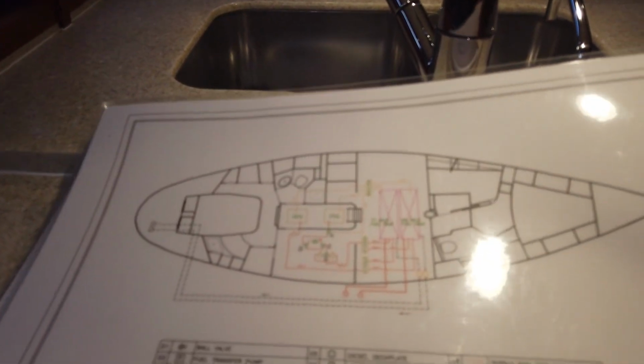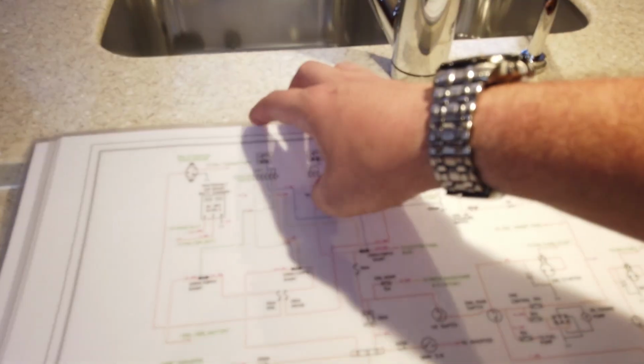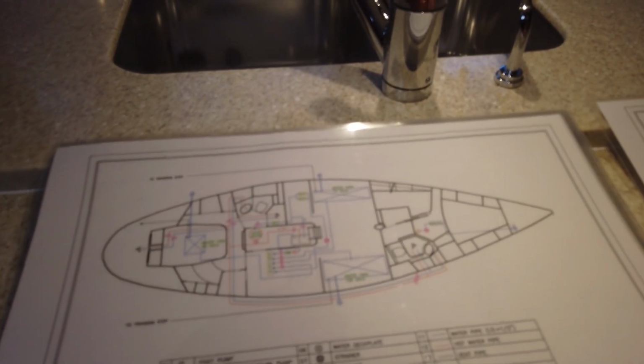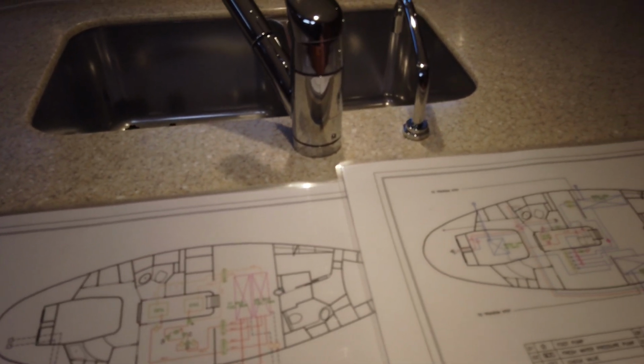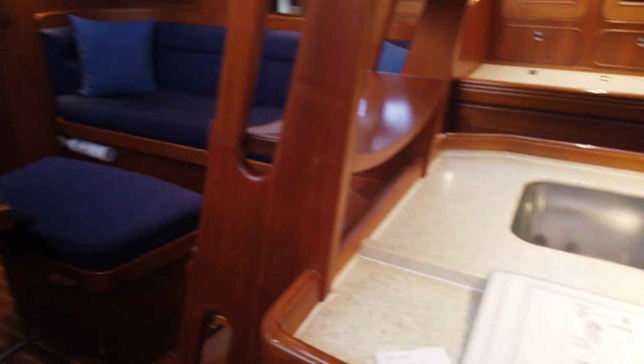Now, this boat comes with laminated diagrams for every system here. There's the fuel, the water, here's the electrical, that's the battery charging system, winch wiring diagram. Everything is super well labeled and organized, and this obviously conveys with the boat. If you're curious, there's 145 gallons of fuel and 250 gallons of fresh water, as well as the high capacity water maker, which we'll see when we get into the forward cabins.